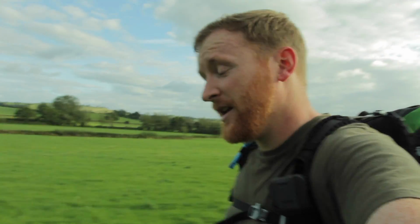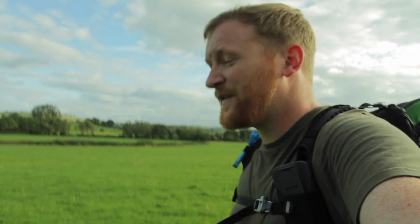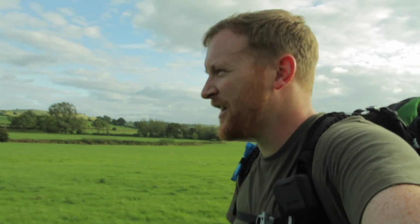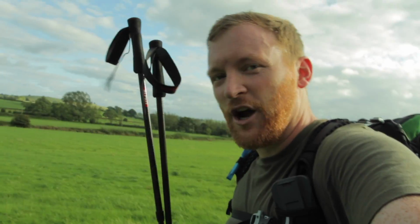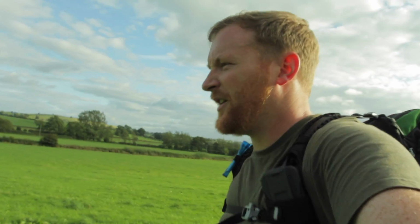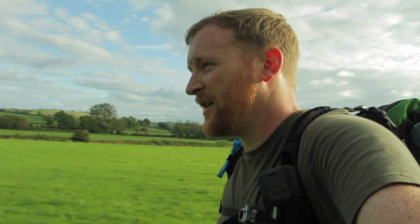So this walk, one of the main reasons why I decided to do it is to get some confidence back in the strength of the knee, and it's feeling good. I've been pacing it out with the poles, and it just feels like you go into overdrive. You can step it up a gear when you've got the poles out. But at the start of the day there was no chance, because it was just too much weaving and winding over stiles like this actually.